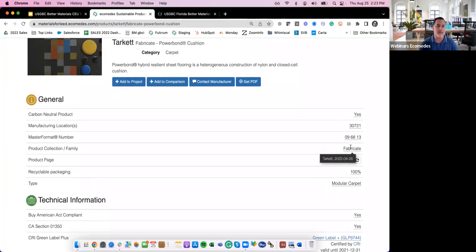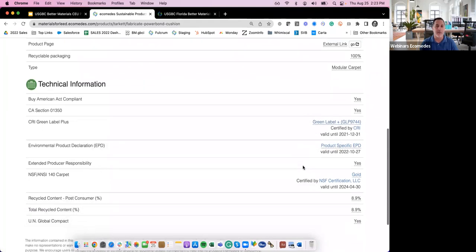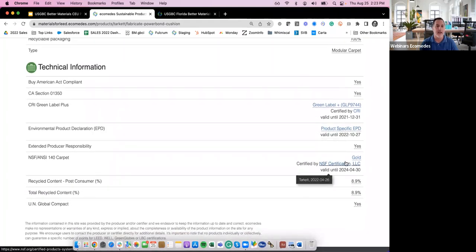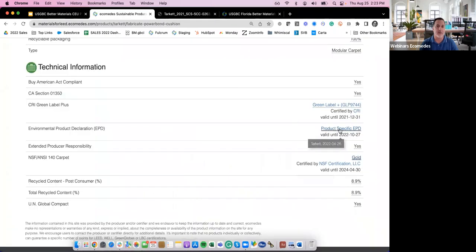So as I hover over this, it'll tell me that Tarkett gave me this data. Last time they updated some of this general data was on 4/26/2022. But I can see that the Green Label Plus certificate, their EPD, their NSF 140 certificates are all right here. And for every one of the products that we have on our site, you'll be able to, with one click, get right to the certification. So rather than going on another scavenger hunt, you can see that certificate with one click.